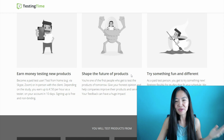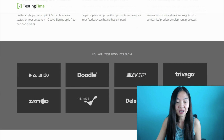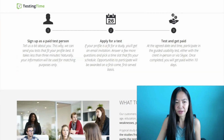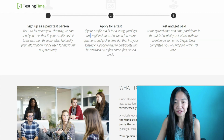Why I show you more than one of these sites is because you don't get a lot of tests, so you should sign up for all of these sites if it's available to you, so that you can gain as many testing opportunities as possible. This is pretty much the same thing here. They're saying all the opportunities are first come, first serve. So you need to answer quickly if you see an email invitation for you. So you need to respond quickly.